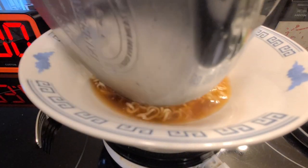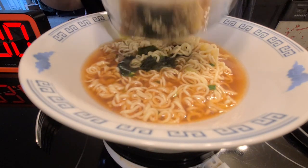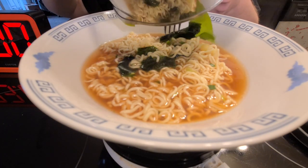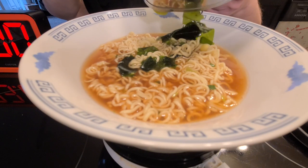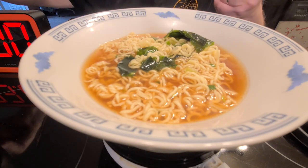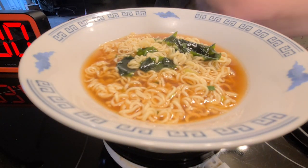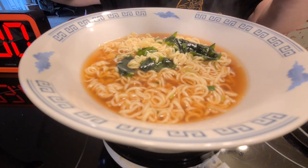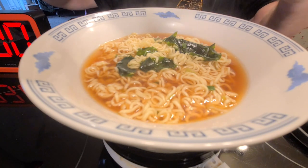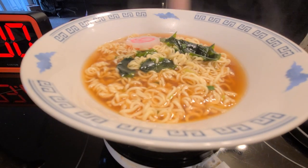Alright, let's add in our stuffings. Here comes our lavish amounts of seaweed. Yeah, just not enthusiastic about that element. I gotta be honest, it's just not my thing. Add our Narutomaki.